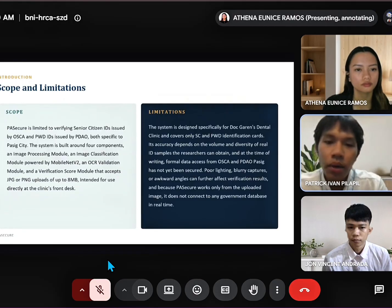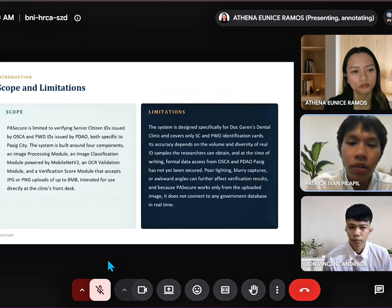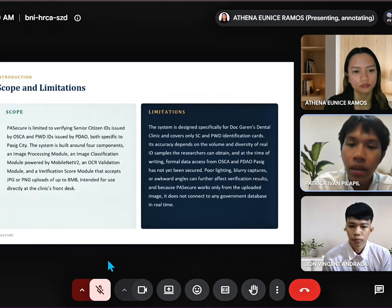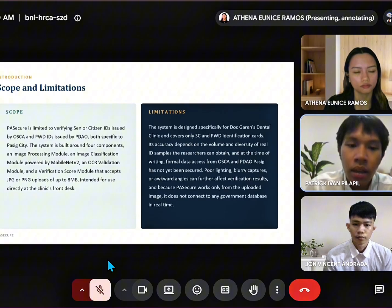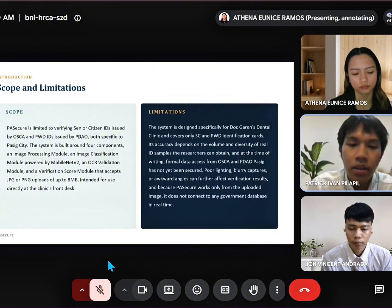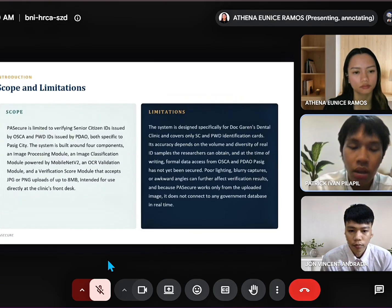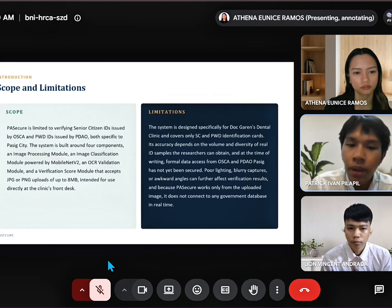Now I will discuss the scope and limitation of our study. PASecure verifies Pasig City senior citizen IDs from OSCA and PWD IDs from PDAO only. It uses 4 main processes: image processing, MobileNet V2 image classification, OCR validation, and verification score. The system accepts JPEG and PNG images up to 8 megabytes.